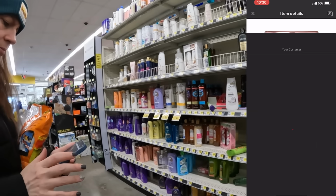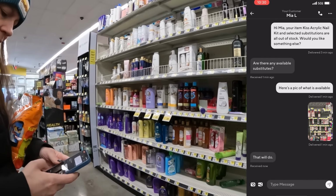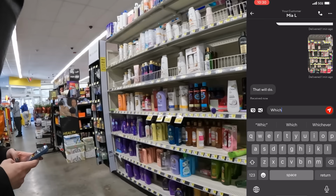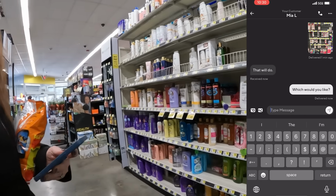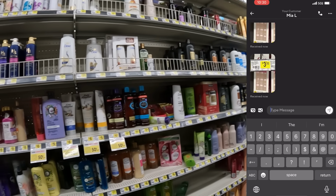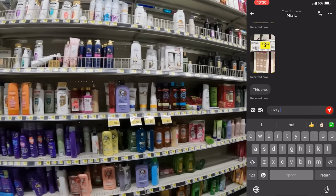That will do. What? Well, which one, that'll do? The entire wall? Which one? You sent a picture of an entire wall. That will do. Oh my God, you can't make it up. Yeah, you really can't make it up. That'll do. You sent a picture of the entire wall. Right. Then she sent a picture. I apologize for taking this order. Of course, I didn't know it was going to be this.